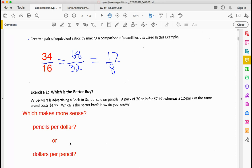Can you go into Walmart, Target, say, excuse me, I have $1. Can I buy 3.76 pencils? Would they do that for you? No. Oh, yeah, sure, we'll break that. No, they wouldn't do that. That does not make sense. Pencils per dollar would not be how it works. What does work, what we go by, is the dollars per pencil.